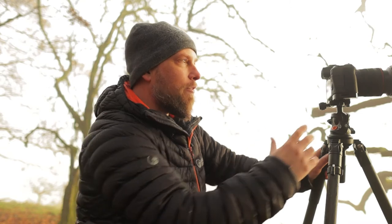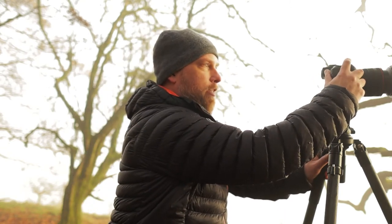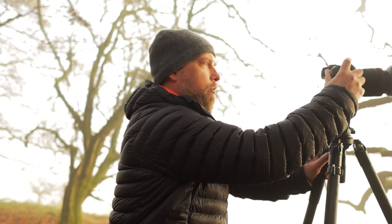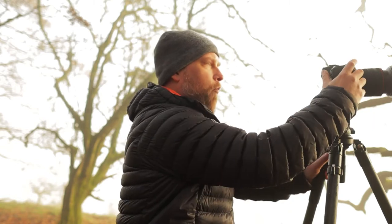And what I'm having to do is try and manage. This is difficult. I'm almost certainly going to have to bracket this, because just the light coming through is just so bright, and then everything else just falls into shadow. That's a mad 5 minutes.